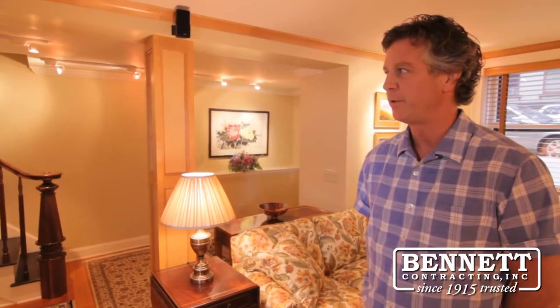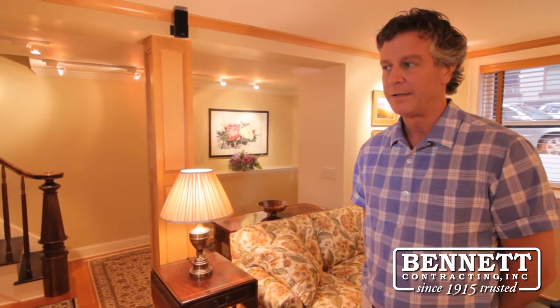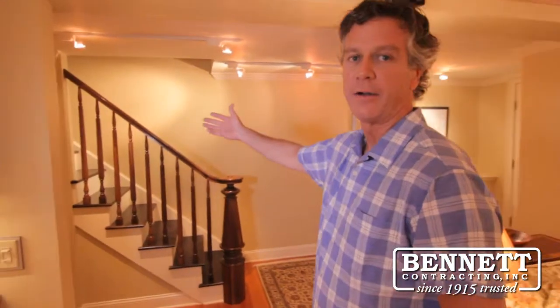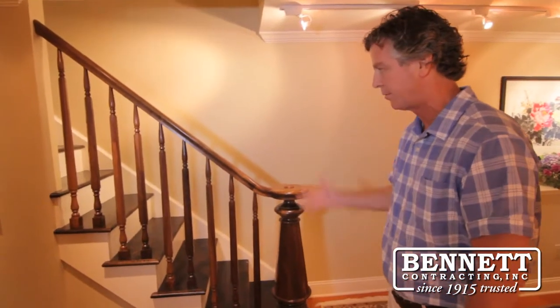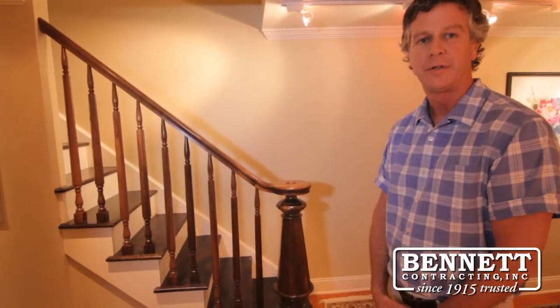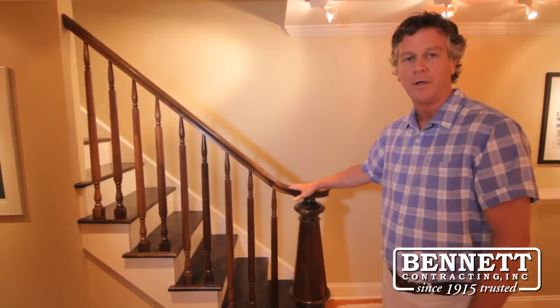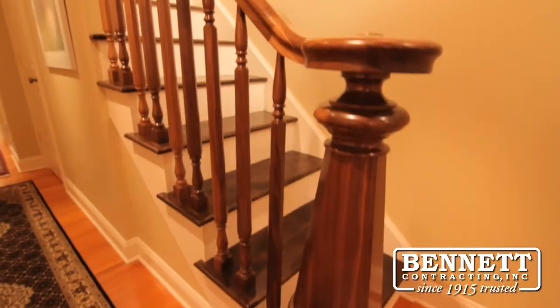When this apartment was remodeled in the mid-70s, they took the stairs out, which was the access from the upper floors, and actually put a kitchen in the area where you now see the stairs coming down. We tore that out, reopened up the space, and put in this custom-built set of stairs that leads up to the first floor, matching the architecture of the original banisters and newel posts on the second and third floor levels.